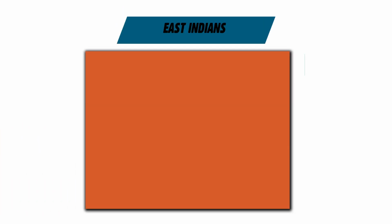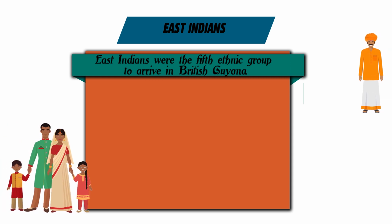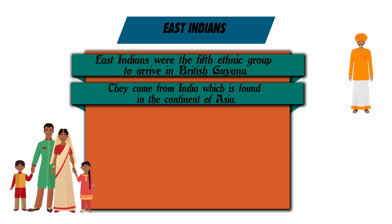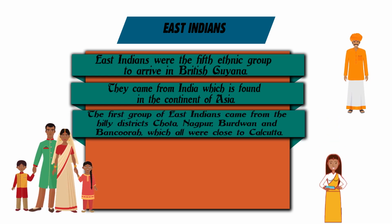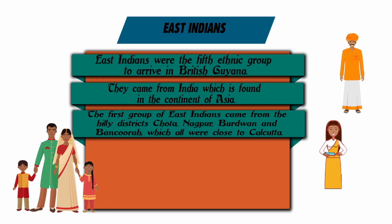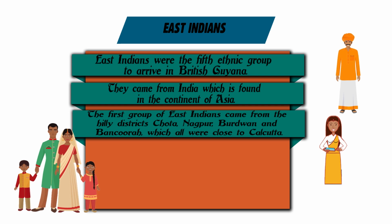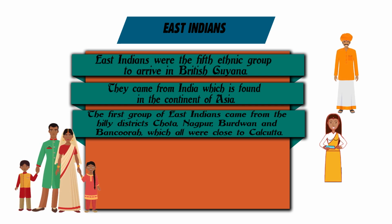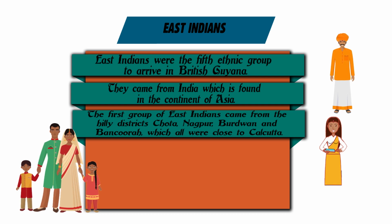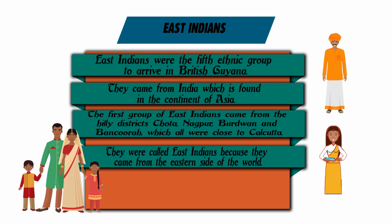The East Indians were the 5th ethnic group to arrive in British Guyana. They came from India, which is found in the continent of Asia. The first group of East Indians came from the hilly districts of Chota, Nagpur, Burdwan, and Bankura, which were all close to Calcutta. They were called East Indians because they came from the eastern side of the world.